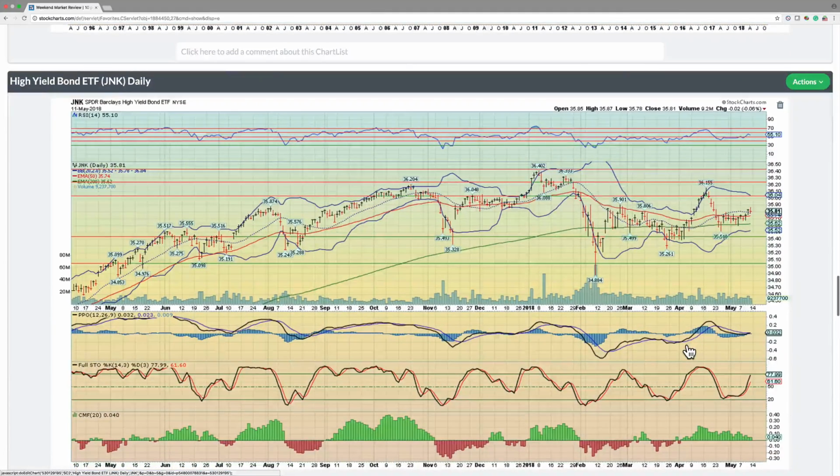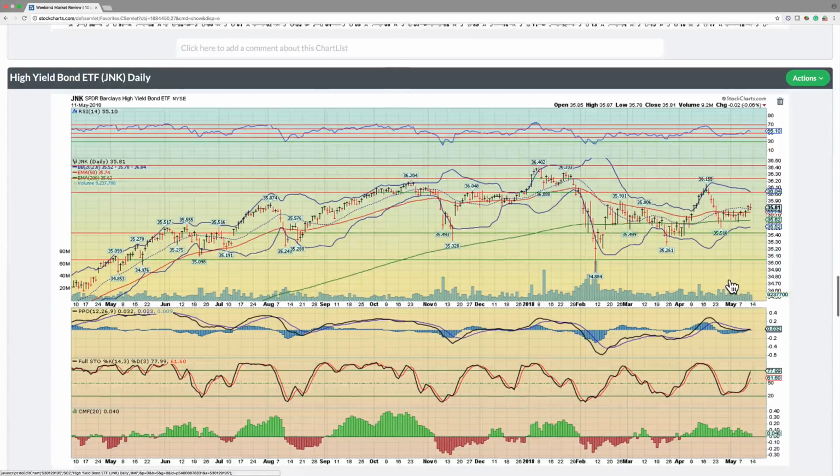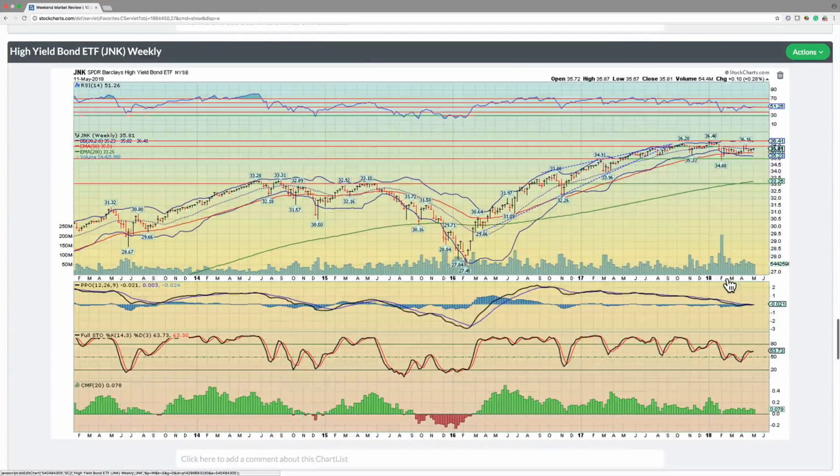Taking a look at the high yield bonds, they're actually looking pretty good right now. I think the markets in general are setting themselves up for a move higher, and junk is telling me that the markets are not really concerned by some of the relative weakness that we've seen in some of the data, at least at this point. So we've had some consolidative action, but ultimately junk is relatively healthy right now from a technical standpoint.